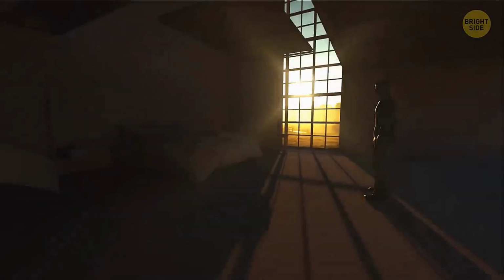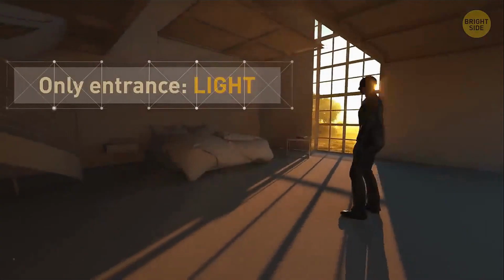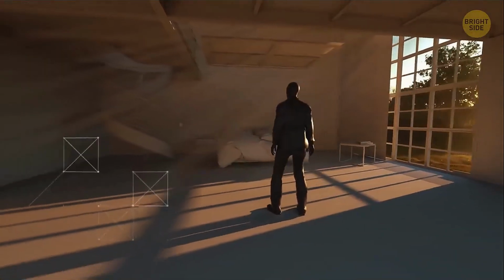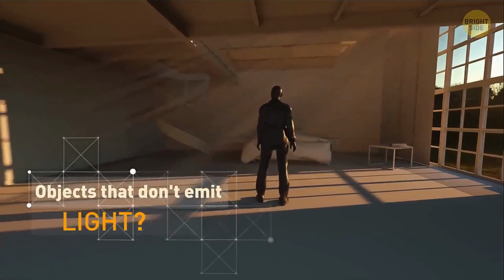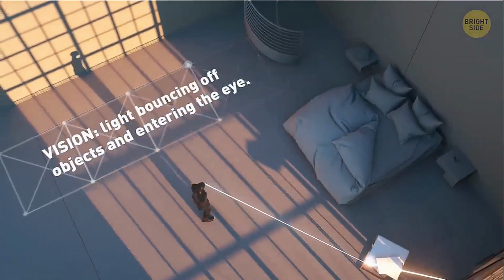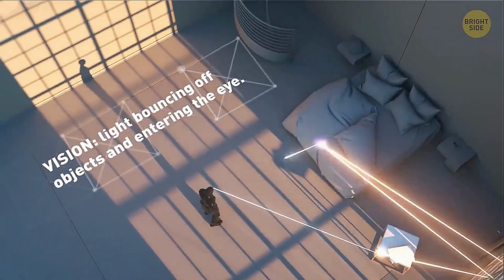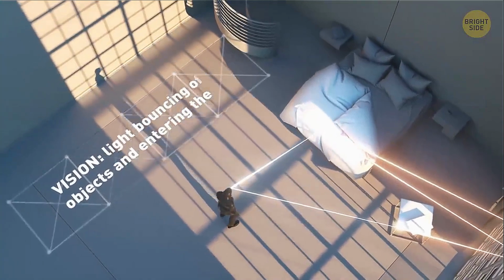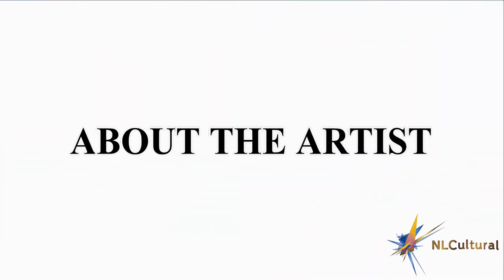Let's try this again. The only way to get into the eye is with light. That's how your vision works, and it's why you can't see in the dark. Duh. But how do we see objects that don't emit light themselves? The light coming from the source, be it a light bulb or the sun, hits the object. Some of it gets absorbed, and some of it bounces off and enters our eye. It's a nice reflection on you. More on that a bit later.